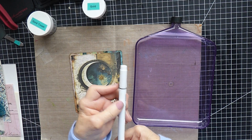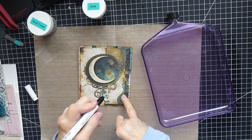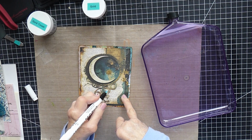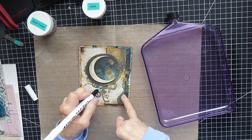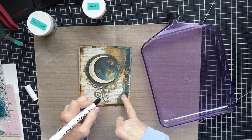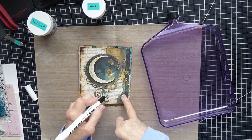I'm going to use this again and just try and do a little bit. Try not to be too heavy-handed with it. It's quite a thick tip, but I just want a little bit really around these bits. I'm hoping if I keep using this, I'll get better at it and get some effects that I'm actually looking for. It's probably a bit foolish to do it for the first time on the cover, but never mind, I think it'll be okay.